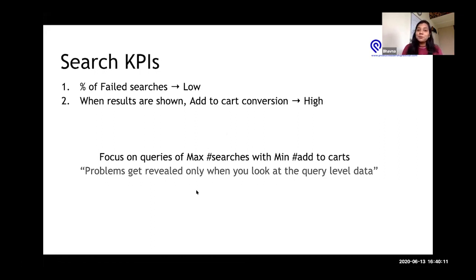And these problems get revealed only when you look at query level data. At a high level, if I think, okay, 80% of my queries are working well, then we would have never been able to solve the problem of red chili, right? So I think with that, I will conclude this.